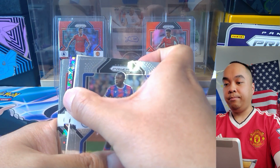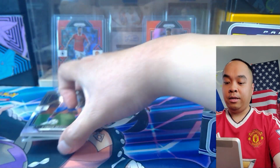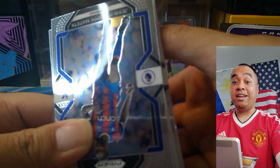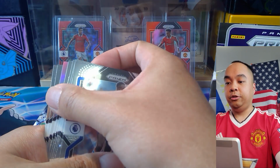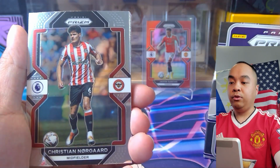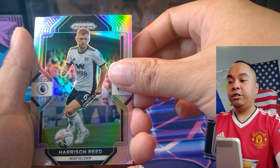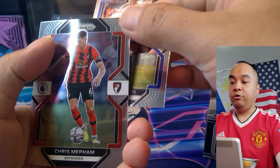Alright, what we got here? Oh, I think we got an autograph here, so I am going to put that to the side. Which is great, because again, autos are not guaranteed in this. So it's great that we are getting something. Just silver, it looks like. Ateta, Sancho, Norgard, Roja, Awoniyi, Bobby Clark, Harrison Reed is our silver. Jack Harrison, and Chris Mafam.